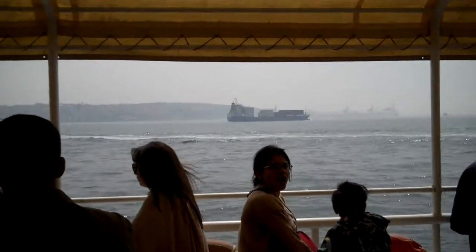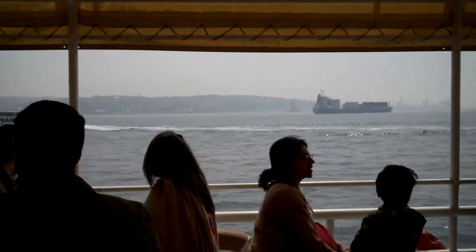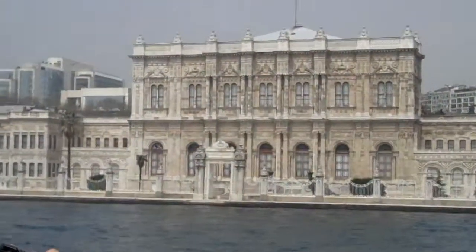And if we go back around, we've got one of the busiest straits in the world, the Turkish Straits. I saw dolphins. Yeah, dodging among the boats, going in and out of the sea. It was great. Beautiful. Here we go by one of the palaces.